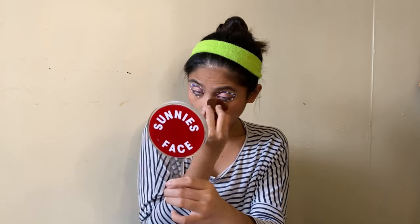And then, onti sa bridge ng nose. If you think it's looking a bit too red in person, don't worry. It's gonna look great on cam. Trust. So, if it looks natural pa, medyo dagdagan mo na onti para it'll look good on camera.